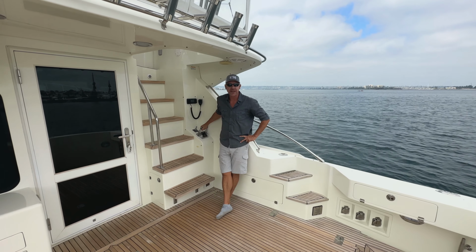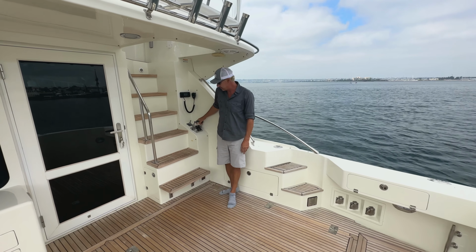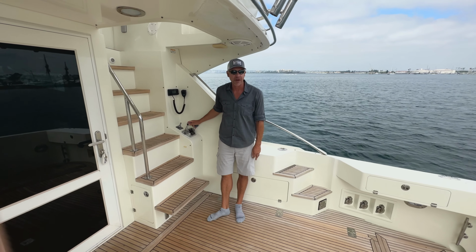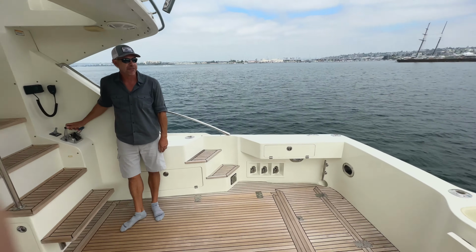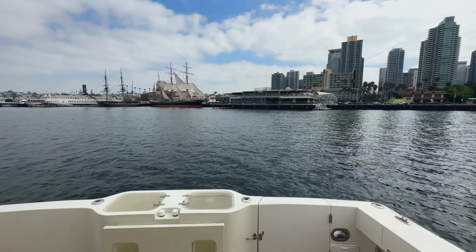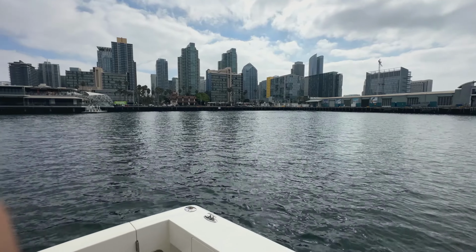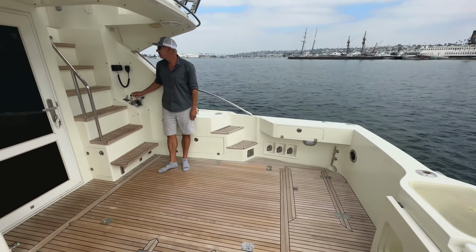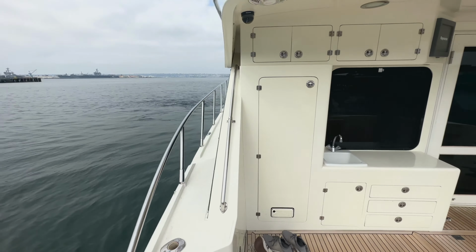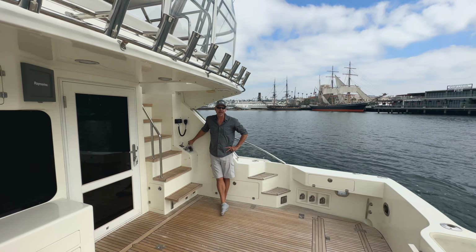So here I am at the cockpit station on Paddy Wagon. So I'd show you real quick how responsive the boat is. So I'm going to put the starboard engine in reverse. I can really spin this boat around if I want to. Really handy if you're fighting a fish, getting up close to the fuel dock, especially if you're by yourself. You can spin this boat on a dime. All right, I think we're ready to head back to the slip.